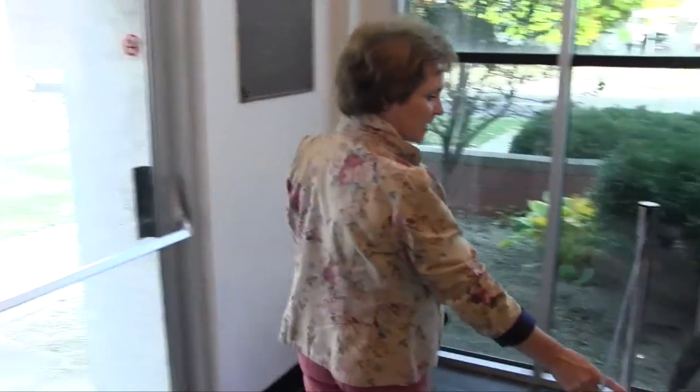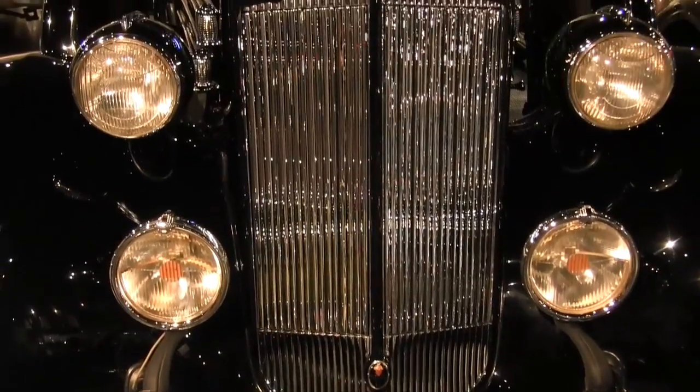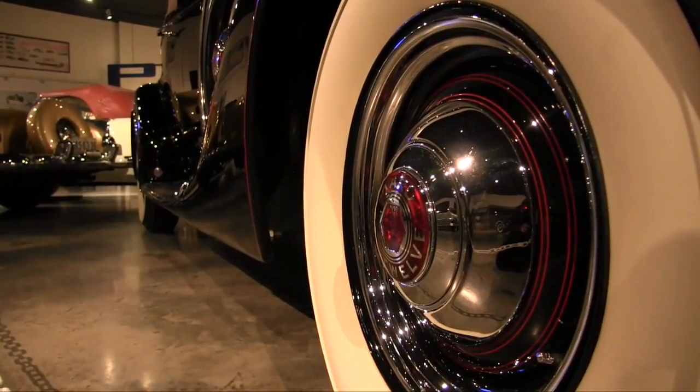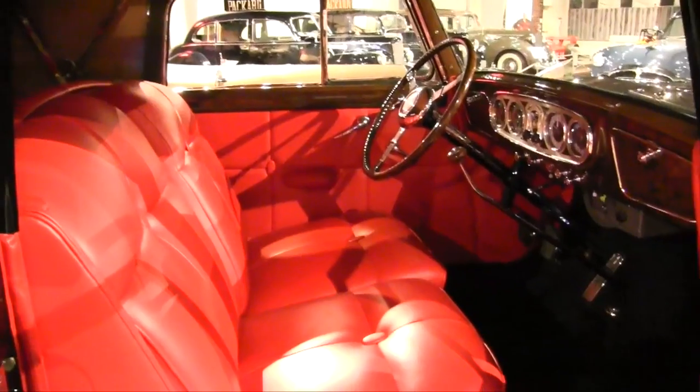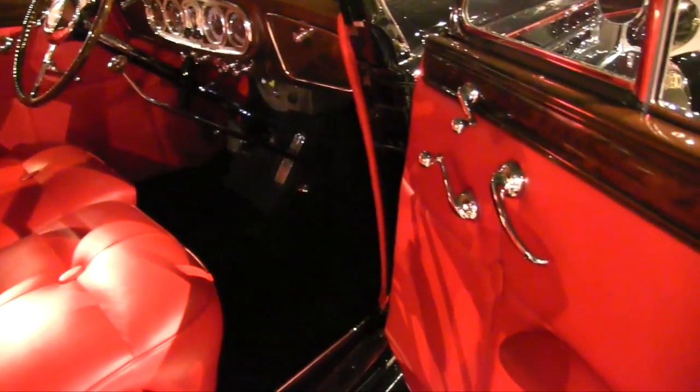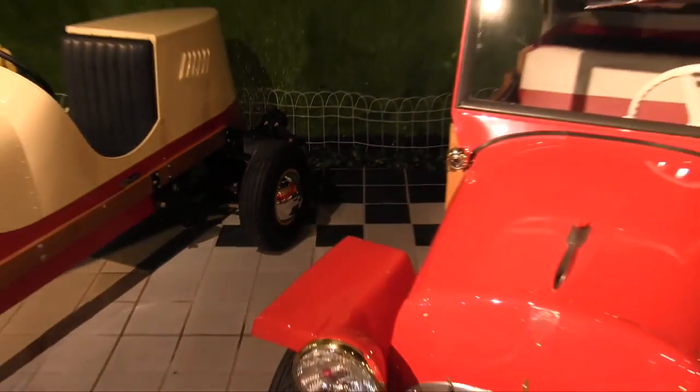Marianne Porinchak is the executive director. This car is our newest addition. It's a 1937 12-cylinder Packard. Only about 30 of them left in existence. But the permanent collection isn't all the museum has to offer. Currently on display is an exhibit called Microcars Mini Wonders.